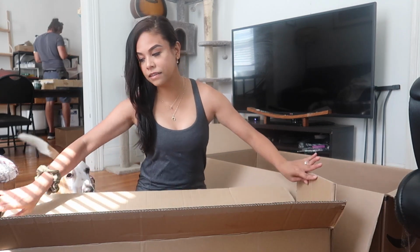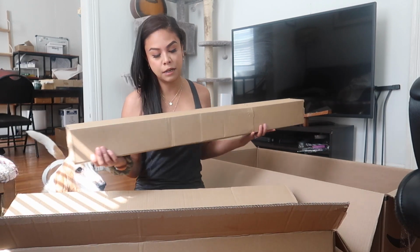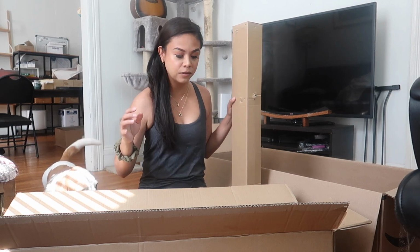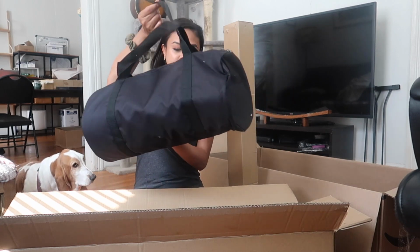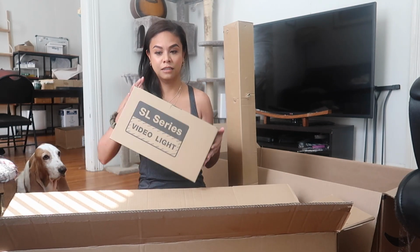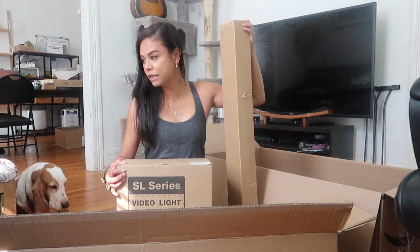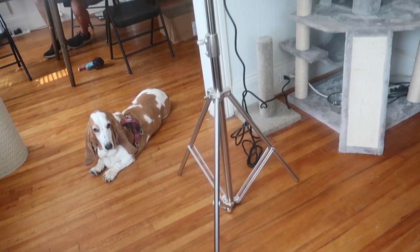So what this is, is a light. It's a stand light that will light up my videos a lot better. And it came with a soft box around it so that it can diffuse the light a lot more evenly. And it came with this bag. And I'm guessing the light itself comes in this box, and this is the stand piece of it. So I'm going to assemble it real quick and show you guys what it looks like all together. So here it is. Ta-da!